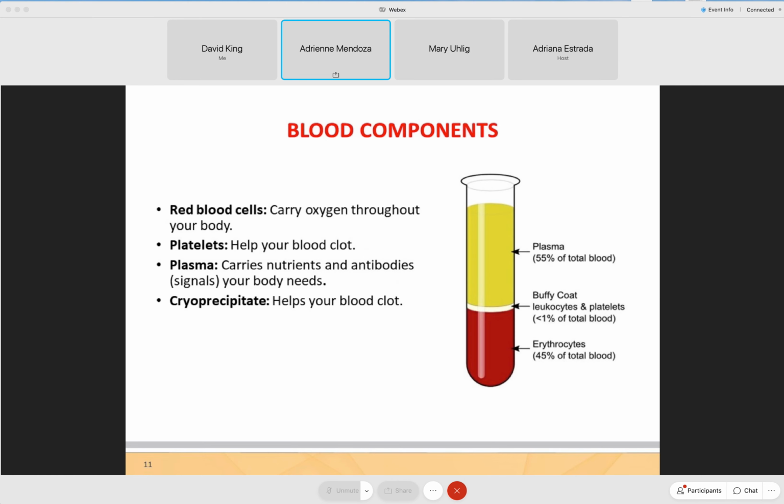All right. So talking a little bit more about those different components, Julian mentioned FFP, which is fresh frozen plasma. He mentioned red cells, talked about platelets too, but I'm going to dive in a little bit deeper here so you guys can see a visual of this a little bit closer. When you look at a sample of blood, we can spin that blood down in a centrifuge so that it can separate out the different layers. And this sample tube represents those different layers.